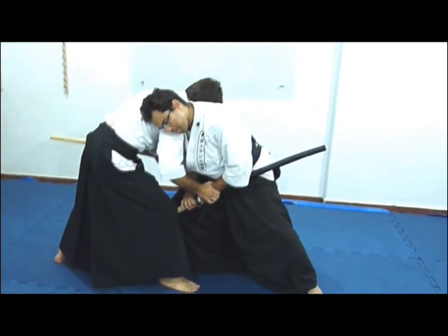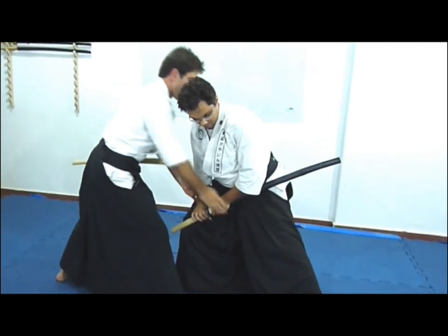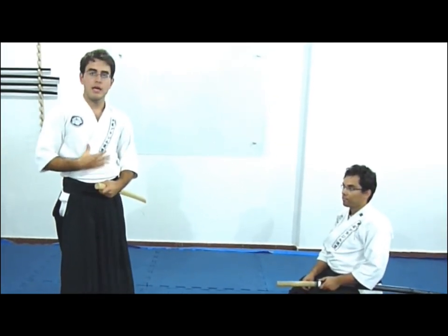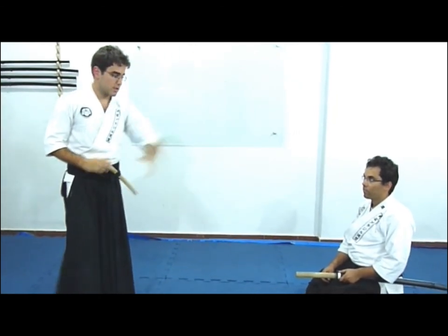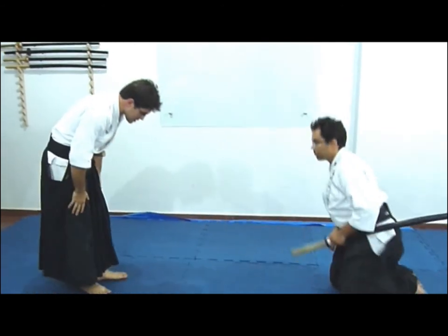So we will see that when we have this, we will have two triangles. The uke's triangle, and my triangle. And we will see that acting in this triangle will give me an advantage on his movement. So we will see that trying to move upwards and downwards and backwards and front, we can unbalance him. We will see two forms.